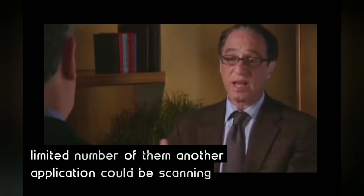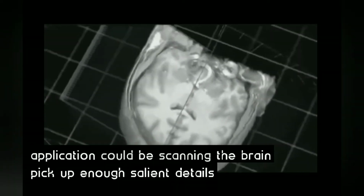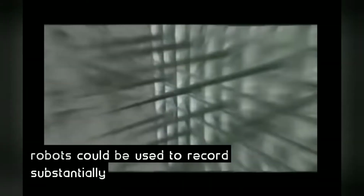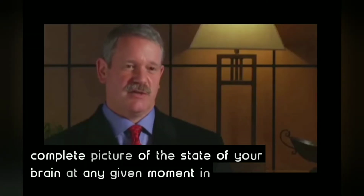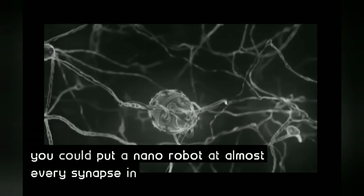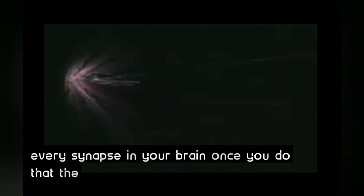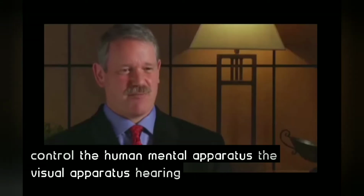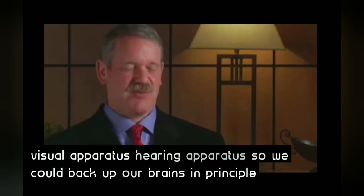Another application could be scanning the brain, picking up enough salient details to basically capture the mind. Nanobots can be used to record substantially all the traffic to get a complete picture of the state of your brain at any given moment. In principle, you could put a nanobot at almost every synapse in your brain. Once you do that, your nanobots would be able to read out the signals that were being transmitted. So in that sense, you could take complete control of the human mental apparatus, the visual apparatus, the hearing apparatus. So we could back up our brains. In principle, that's possible, yes.